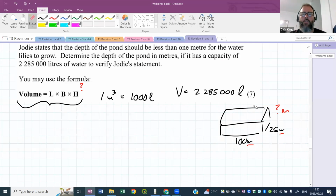What units did they give us? They gave us a breadth, 25 meters, a length of 100 meters, and a volume in liters, which is no good to us. We've got to have the same units before we go to the formula. Shouldn't take you long, guys. Don't worry about how many marks this is, step by step, little by little. I'm throwing you into the deep water here. Let's try this one on your own.